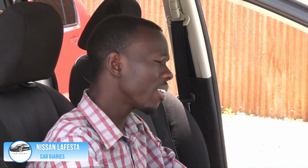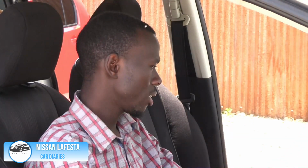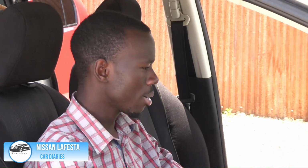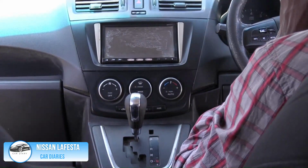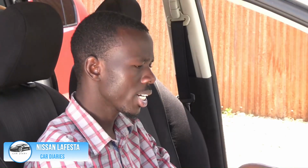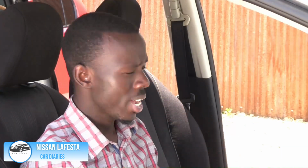Let us now shift focus to the center console and see what we have here. You have your 7-inch smart screen right here with you, and this is where you get all your infotainment needs. Of course, there are some controls here performing the same functions as those on the steering wheel. Now, the reason you have them on the steering wheel is to make your work easier so that you can remain focused on the road as you control your infotainment system.